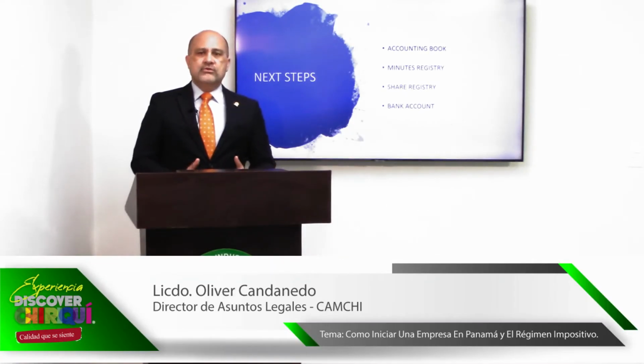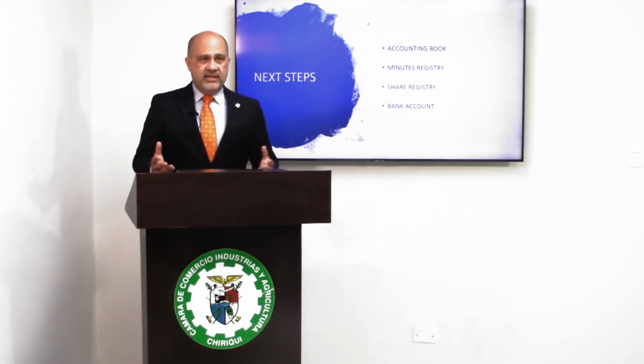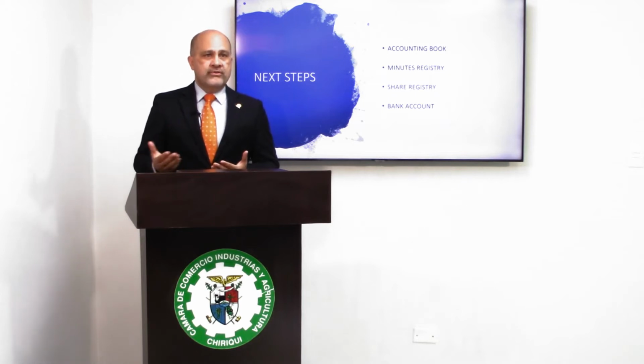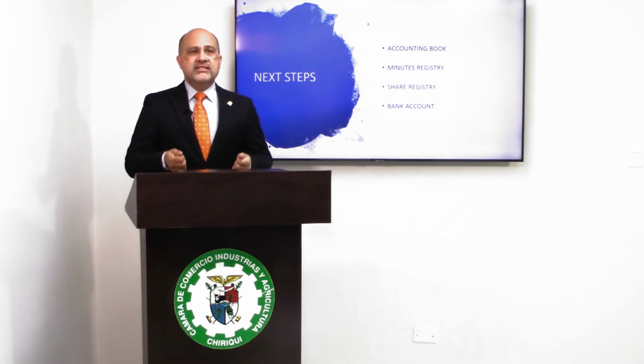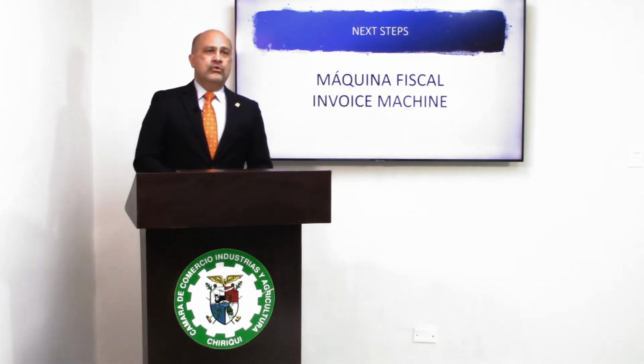Next steps are the opening of accounting books. You need to get an accountant, and it is part of the legal process to open an accounting book. You can have the accounting book, or you can have a software where you can store the accounting information of your company. The minutes registry, or the book of minutes of the company, can be just a folder where you will store the different minutes of meetings of the shareholders or the board of the company. You also need a share registry where all of the shareholders will be recorded and kept. That registry is kept by the company. Of course, the shares are owned by each shareholder, and every shareholder should have one.